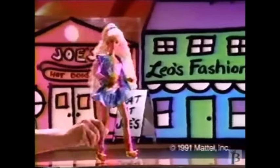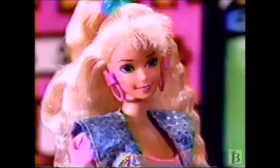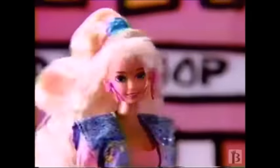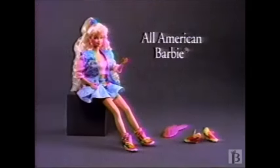Can't come out to play. Barbie, fair in her all-American way. With All-American Barbie, you get all-American fun. She's an all-American beauty and a friend rolled into one. All-American Barbie doll comes with two pairs of Barbie-sized Reebok high tops. Doll sold separately from Mattel.